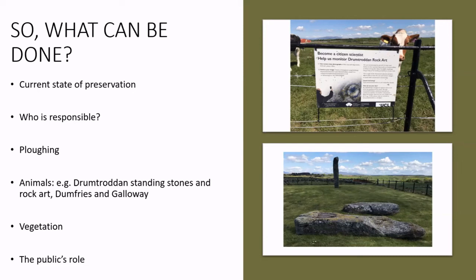I mean, the farmers are busy. These are within their fields, but they have masses to do. So this would be something that volunteer groups could get involved in. And I think, in order for all of this to occur, we need a huge awareness campaign so that the public can understand these issues and can support archaeologists, notify them of changes, and we can have a huge network of support around Britain.